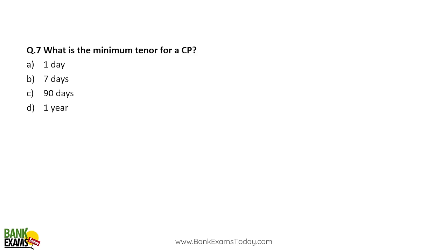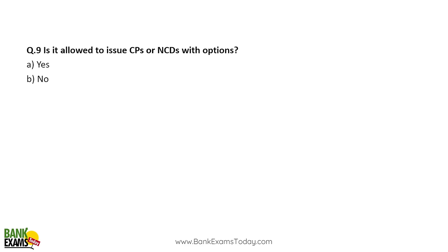What is the minimum tenure for commercial papers? CP means commercial papers. Exam mein ko expand karke likhenge obviously. 7 days is the minimum tenure. Maximum tenure 1 year for NCD, non-convertible debentures. Is it allowed to issue CP or NCD with options? No. Options ke saath nahi issue kar sakte ki CP ko aap shares mein convert kar lo. Aisa kuch nahi hai. Aisa koi options ka issue nahi kar sakte CP ya NCD. Okay.